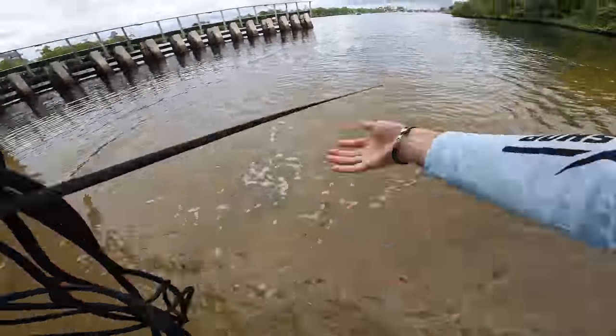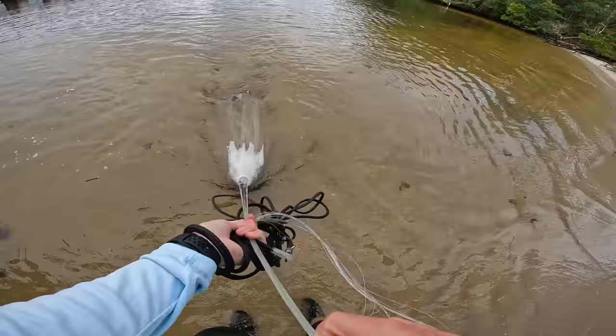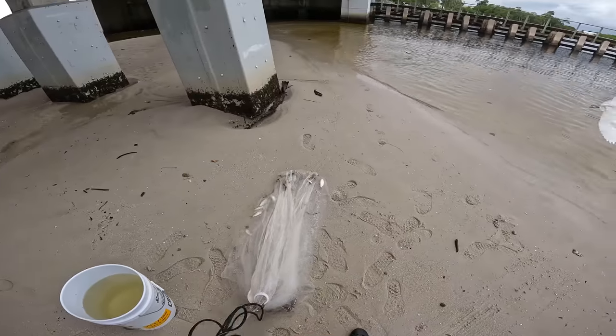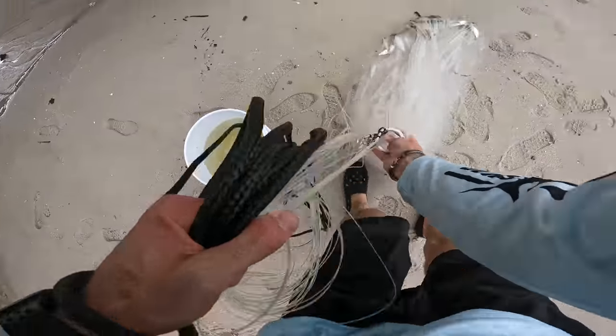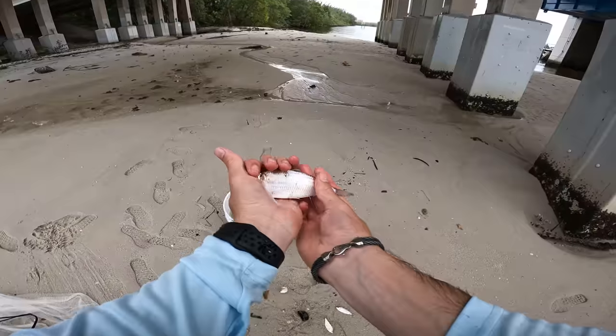Yep, we got bait, boys and girls. Heck yeah, nice size too. Woo, buddy, that's what we're after. Big pilchards. That's got barracuda written all over it. Look at that gumdrop right there. Put them all in the bucket.